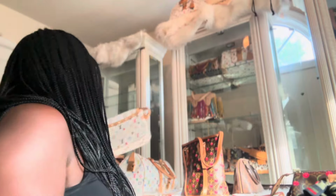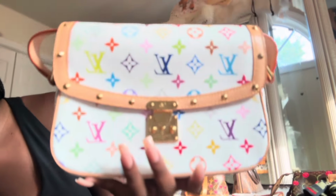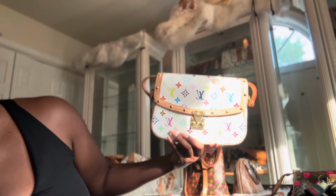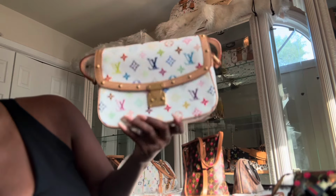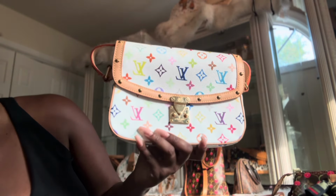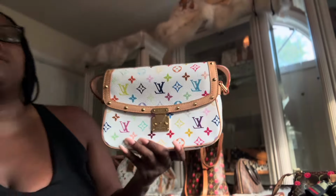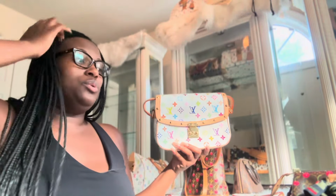Next up, we have my Louis Vuitton Cologne. I absolutely love and adore this cologne. It took me a really long time to hunt this down. It, in my opinion, is the perfect colorway. It features the blue and green colorway as well as the purple and pink colorway, and I think this is the perfect colorway for the cologne personally, and it has very light vachetta. So this is one it took me a really long time to track down.